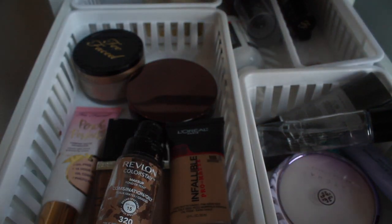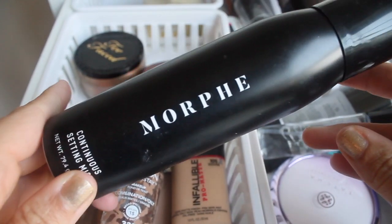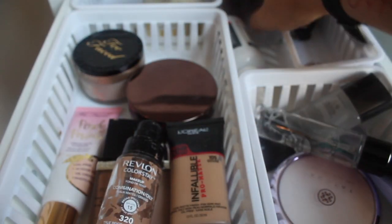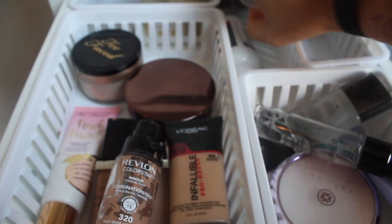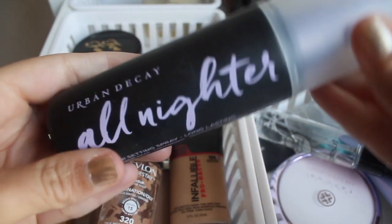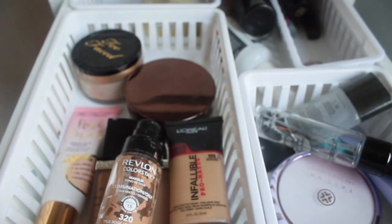For setting sprays, I used my Morphe setting spray. I love this. It's one of my favorites, but we're going to put that one back. I think it's time to pull the Urban Decay All Nighter setting spray. So that's what we're going to do. Love this. Everyone loves this. It's worth it. Pulling that.